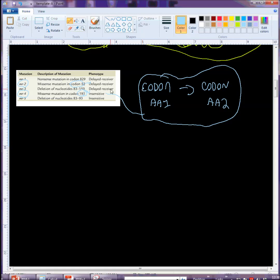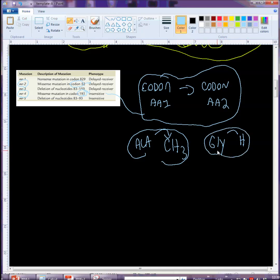Another possibility is that for MR2, we changed the amino acid to something that's kind of similar. Let's say we were in alanine. Alanine has a CH3 side chain. We can change alanine to glycine, and that's a missense mutation, and glycine has just a hydrogen side chain. So these are very similar amino acids. This would be considered a missense mutation, but the amino acid structure is similar, and so if they're relatively similar amino acids, they're less likely to have an effect on the function of the protein. But we already came up with an explanation, so we won't worry about the second one. Our explanation was that position 52 is less important than 192, and therefore it's less affected by changes in the amino acids at that position.